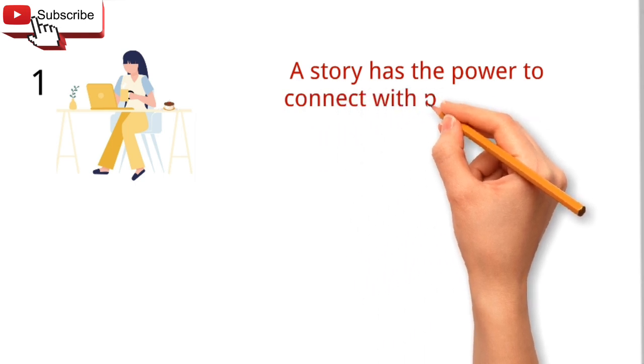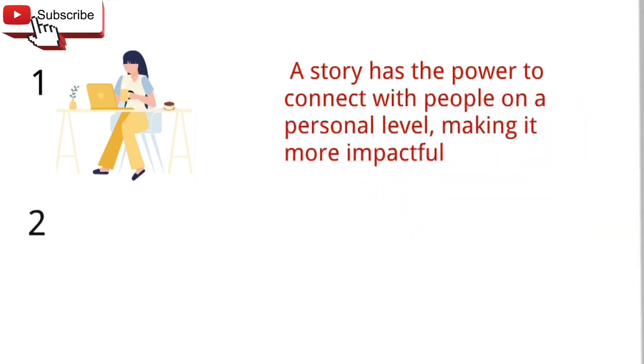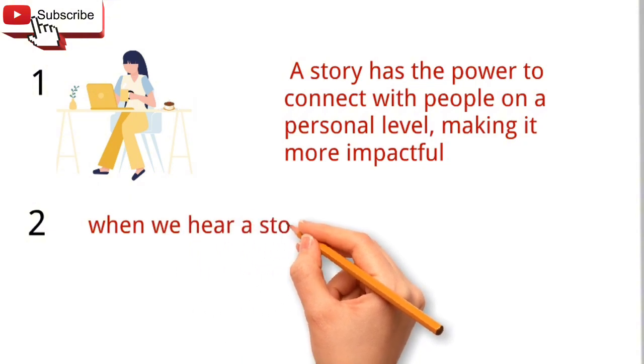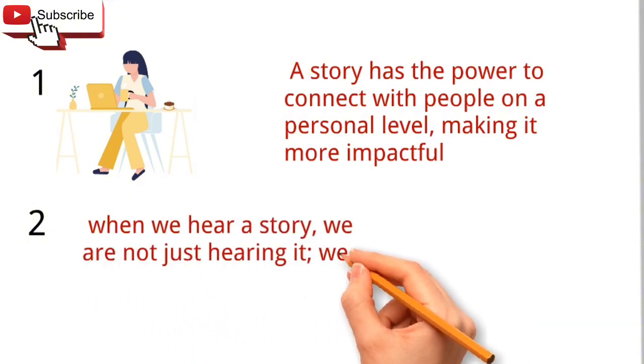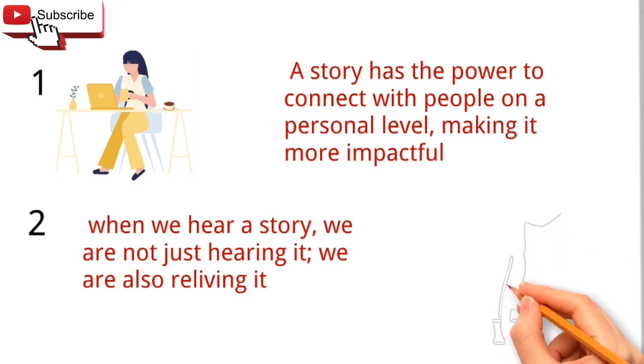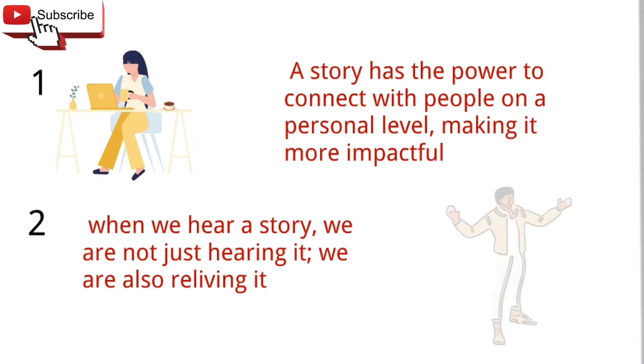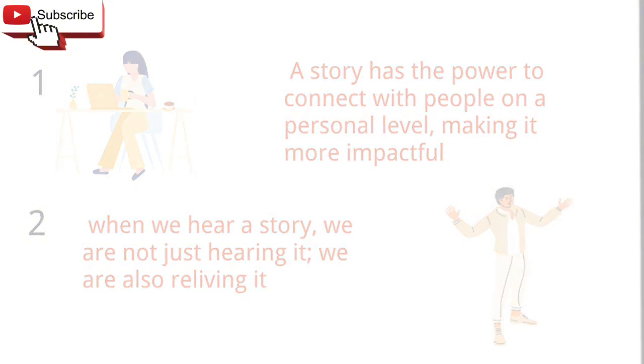A story has the power to connect with people on a personal level, making it more impactful. Number 2. When we hear a story, we are not just hearing it, we are also reliving it. The story doesn't just transmit the information, it also draws us in and makes us feel what the main character is feeling, such as fear, insecurity, courage, etc. We almost feel like the things happening to the character are also happening to us.